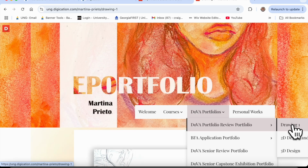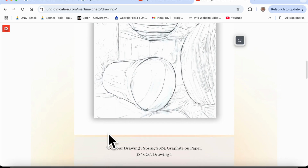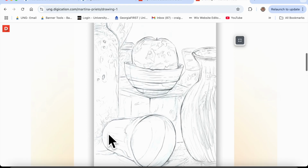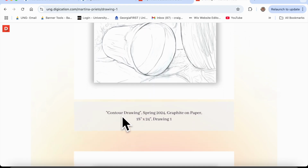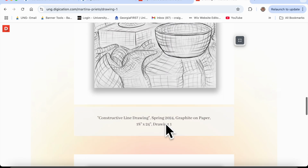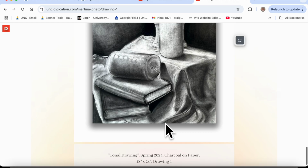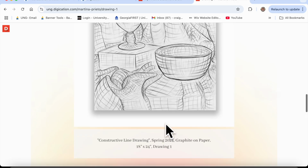We can click on Drawing 1 and scroll down the page, and you'll see examples from this student's Drawing 1. You can see the image, and you can see a title card that contains the title of the exercise, the semester, the material, the dimensions, and what class the image came from. 1, 2, 3, 4 images are contained within this student's Drawing 1 portfolio.